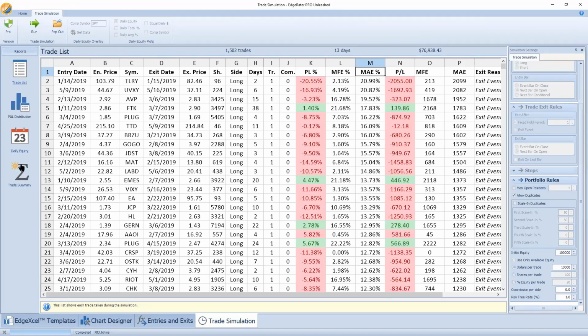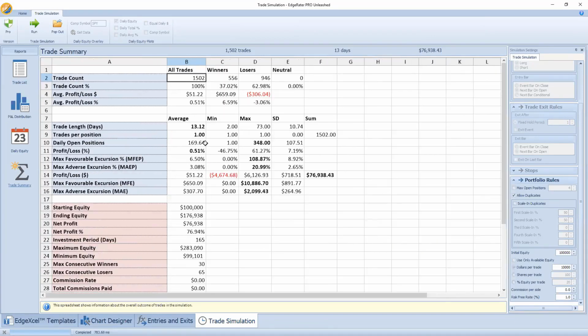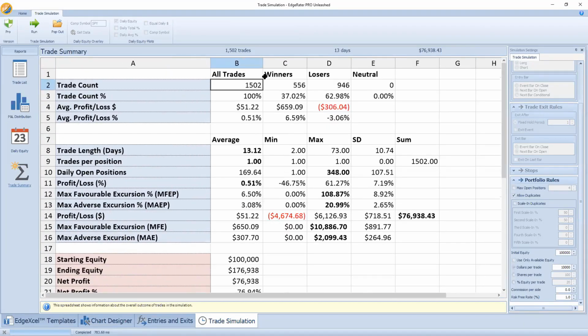But there are statistics in here too. If you go down the left, you'll see total number of trades, and then number of winners versus number of losers. Here we'll see that there are 37% winners and 63% losers. Any trend trading system will have more losing trades than winning trades because you're trying to capture large moves. But your winners should be a lot higher than your losers.